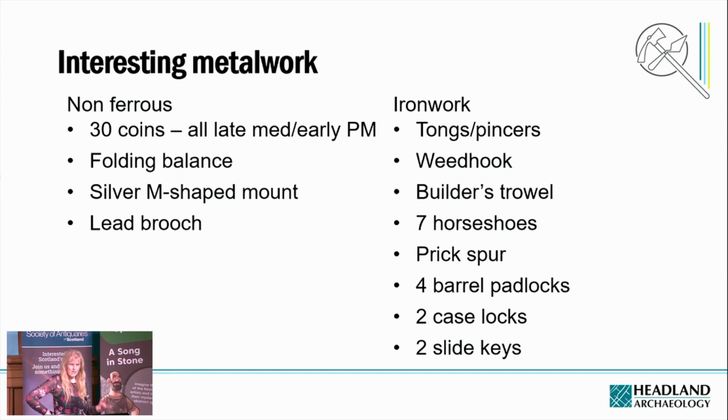We didn't have any of the earlier medieval silver coins, which is odd in itself because we did have a good, decent chunk of 12th, 13th century deposits, but no silverware. So that's going to be an interesting one to try and tease apart, presumably some sort of socio-economic reasons for that.